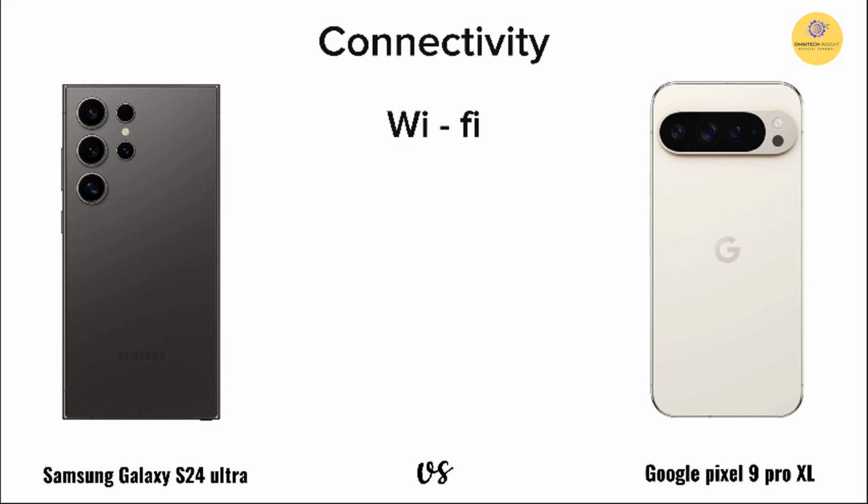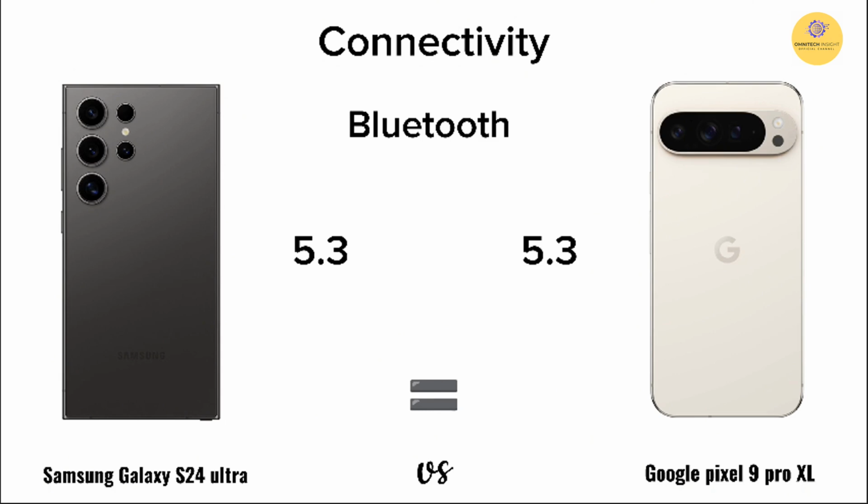Section 5. Connectivity and build. Connectivity and build quality are next on the list. Both phones come equipped with Wi-Fi 7, Bluetooth 5.3, and 5G support, ensuring fast and stable connections wherever you go. As expected, both devices use USB-C for charging and data transfer, keeping up with the industry standard.